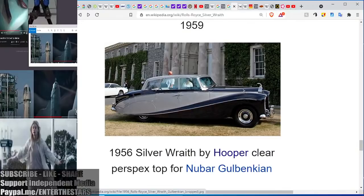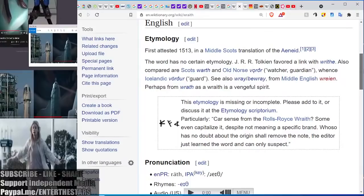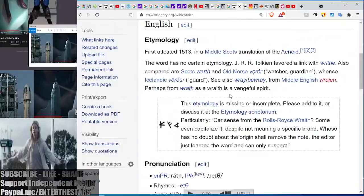Now, what is a Wraith? A Wraith is a demon. As you can see here, it's a watcher demon, to be more specific. A watcher or guardian. It's safe to say this is probably like a fallen angel, a vengeful spirit. And these cars were made by Rolls-Royce, and they were named after the Wraith or demon, and then depicted in these very bizarre TV series representing evil. Now, the Wraith in Nosferatu had magical powers. It could basically go between dimensions.